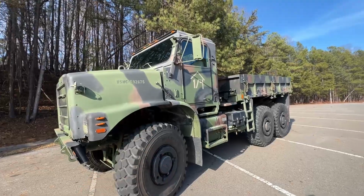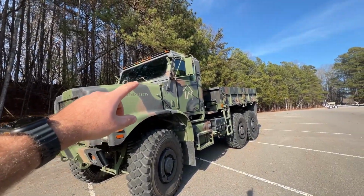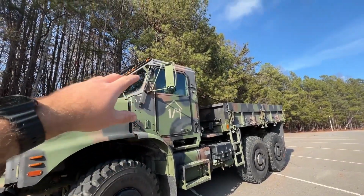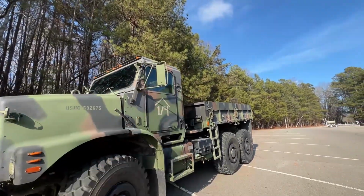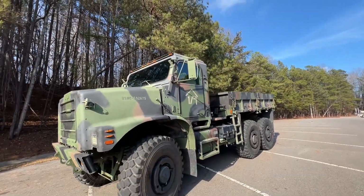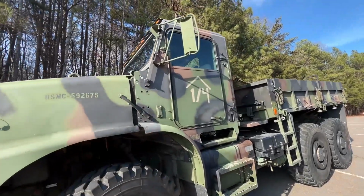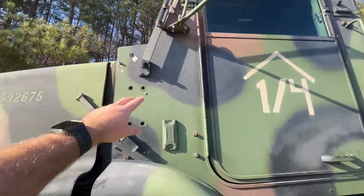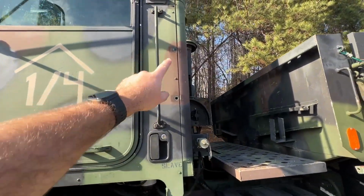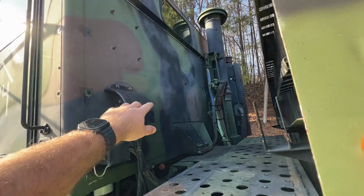Then they went to, I believe, the non-reducible armor kit, where they take the windshields out and they'll be missing doors, but they'll have the cab roof and stuff, and they'll bolt the armor to the cab roof and replace the doors. When they do that, though, they drill a bunch more holes in the truck. They'll drill additional holes here and additional holes here. These holes are for the weapons platform. This truck had a weapons platform on it.